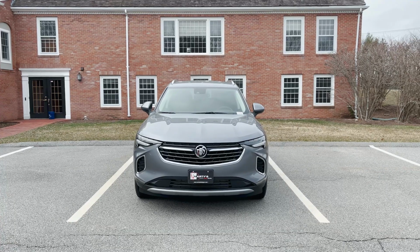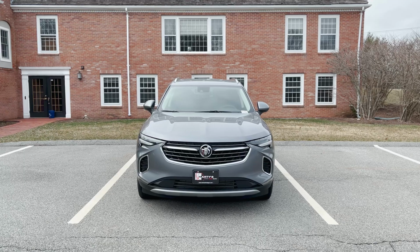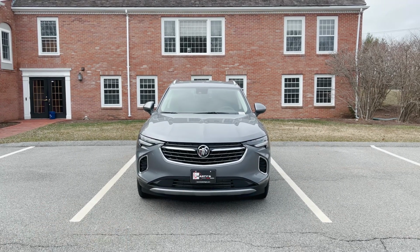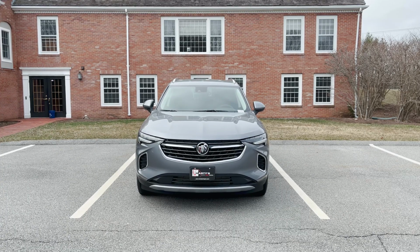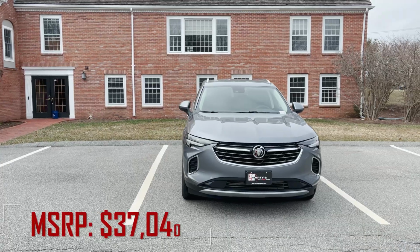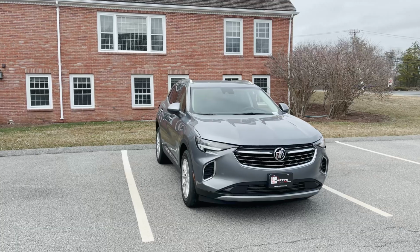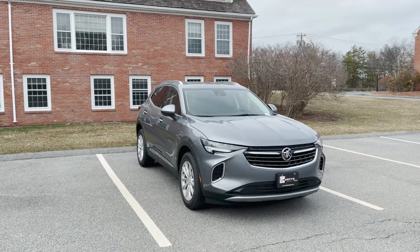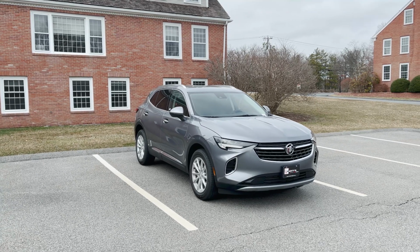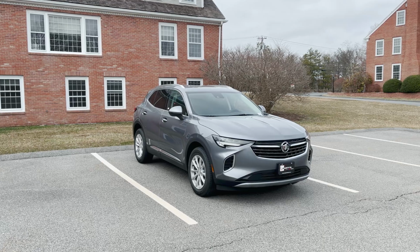So underneath the hood is a 2-liter 4-cylinder turbocharged engine, 228 horsepower, and that's matched up to a 9-speed automatic transmission. Of course, this paint that you see here, one of my fan favorites, is Satin Steel Metallic, and the MSRP on this Envision is $37,040. It is the end of March now. I like how I almost forgot what month it was. And you can get right about $3,500 in savings on an Envision right now. So that takes that $37,000 down just a bit, makes it a little bit more easy on the bank account.